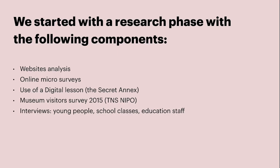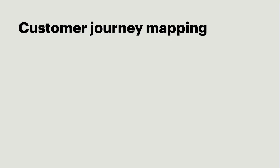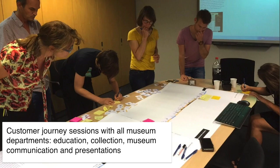So we did a lot of research at first, with surveys and web analytics and lots of interviews inside the organization. And after that, we brought all the departments together in one room and we started our co-creation sessions with customer journey mapping. On this photo, you can see people from collection, from presentation and communication, for example, working on a customer journey mapping.